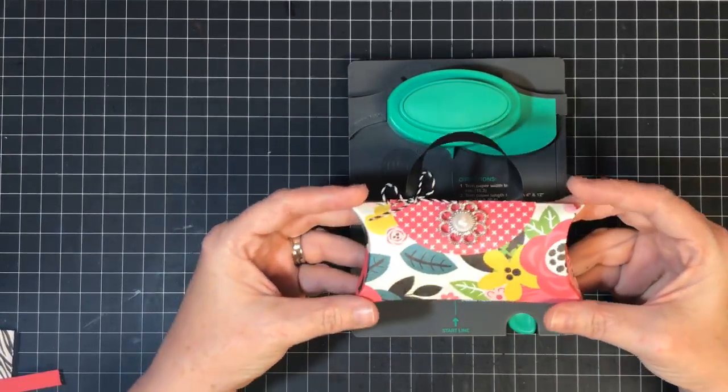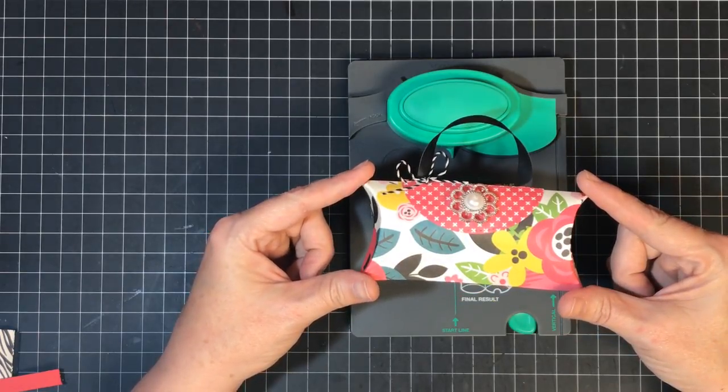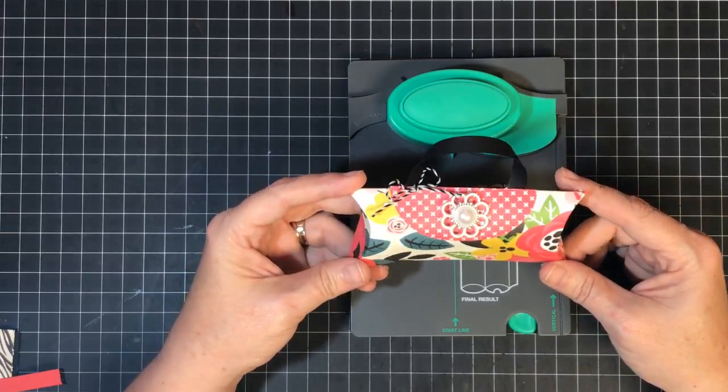This is not my idea. This totally came from Pinterest. I was looking on Pinterest at all the things you can do with the pillow punch board, or with the pillow punch box. I was like, dang, you can do all kinds of stuff with this.